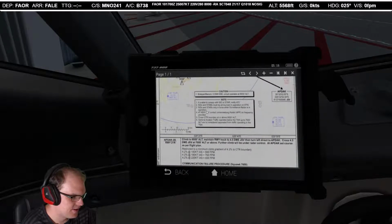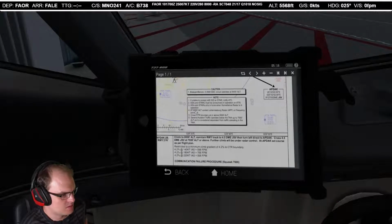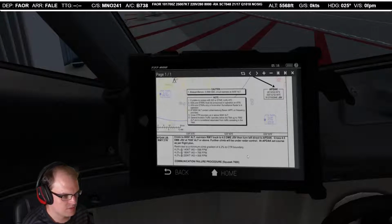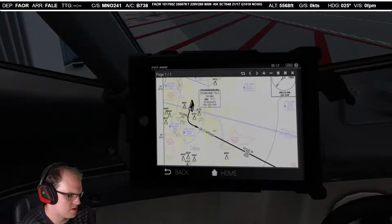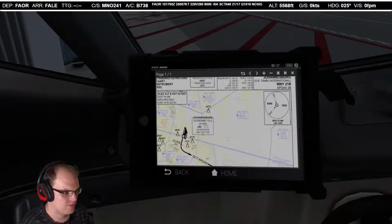Right. So climb to 8,000 feet. We're going to go straight up to cruise because there's no traffic or anything. Maintain runway track to 4.5 and then left direct to APDAC. Cross 4.5 at 7,000 or above. That is all very simple. Right, easy departure.